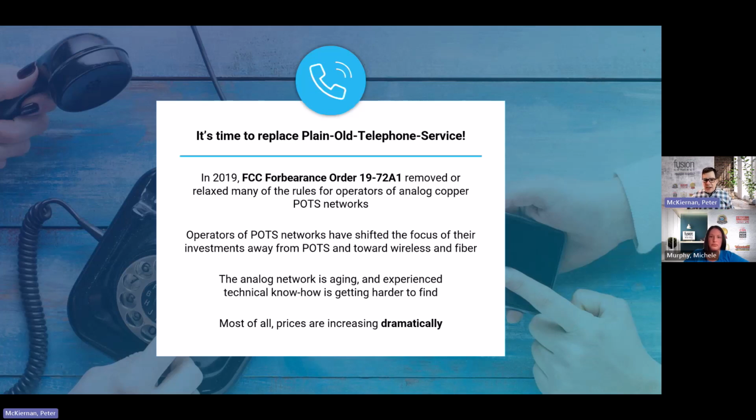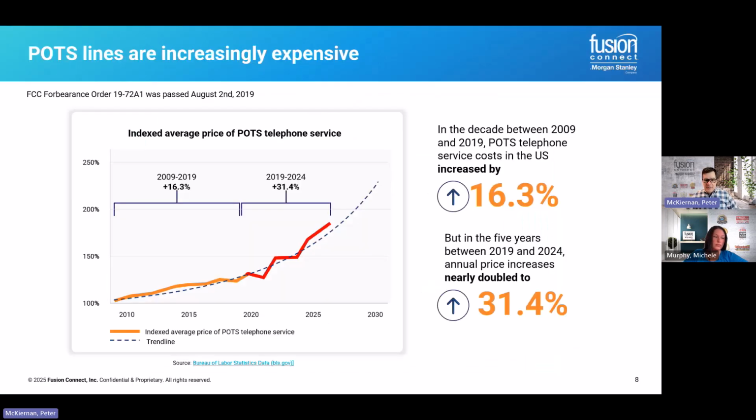And so with this change, they were able to spend less investment in their POTS networks, and it changed the pricing rules. And so since then, you've seen these carriers reduce investment in, for example, they once had factories that made the wire cables that went down the street on telephone poles. 2 of the major carriers have shut those down. But you've also probably seen your costs skyrocket.